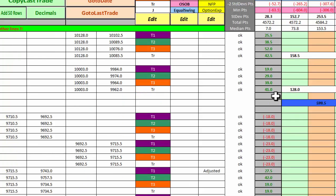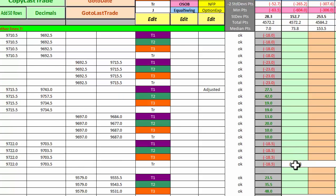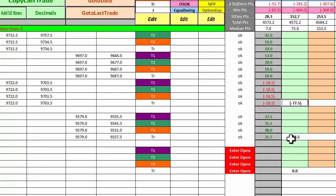And then, you know, not the best session on Monday. It was actually a losing session. That happens sometimes. But then coming back today with a nice strong winner.